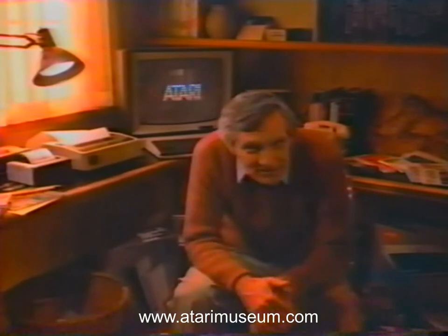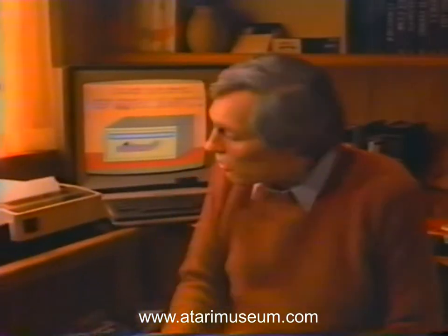Atari computers are inexpensive and easy to use. And there are over 2,000 programs you can run on them. Programs that entertain, that teach, and that help you get organized.